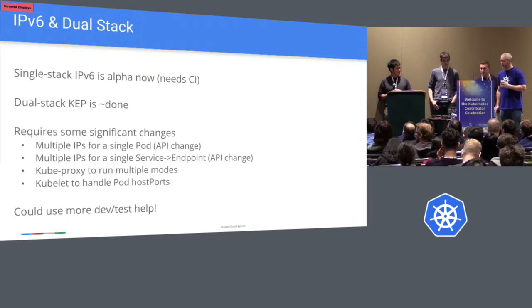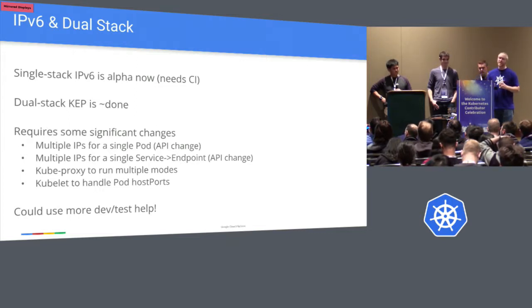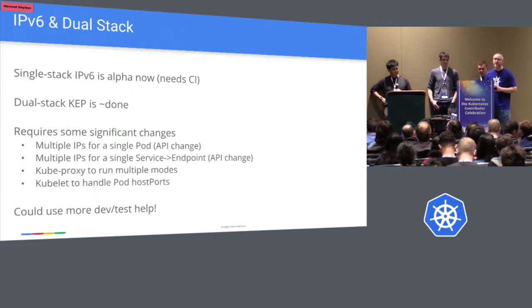Next slide. So IPv6 and dual stack. Like I said, we have single stack v6 now, which means you can bring up a Kubernetes cluster in pure v6 mode or pure v4 mode, but not both. There's a KEP, a big KEP. It's very detailed. It's approximately done for the dual stack support. It requires some really significant API changes, actually, which required us to argue a lot within SIG Architecture about how you actually evolve bits of our API in compatible ways.